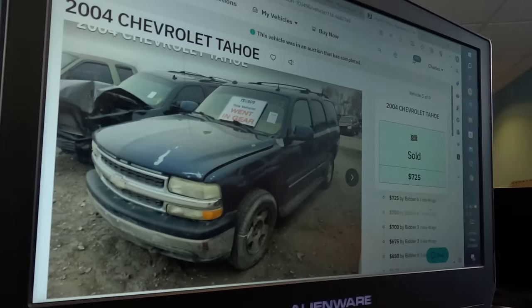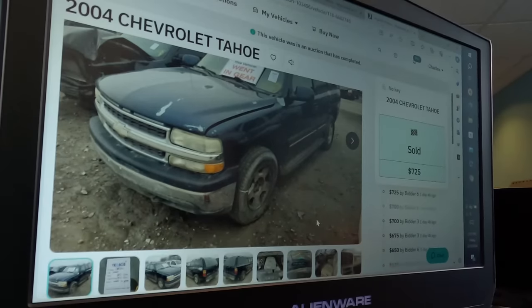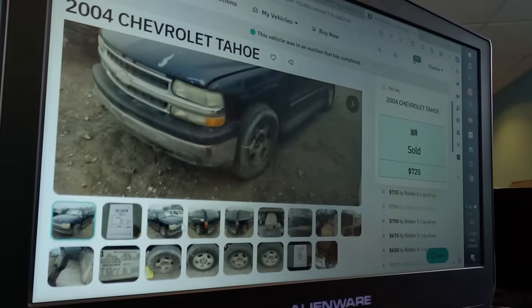2004 Chevy Tahoe went for $725, about $900. This one was okay. It's a fair price. You could probably make a few dollars on it if everything's okay on the truck. It says it runs and it went into gear. So if everything's good on this truck, you can make a few dollars on it or just have something to drive around. So it went for what it should have gone for.